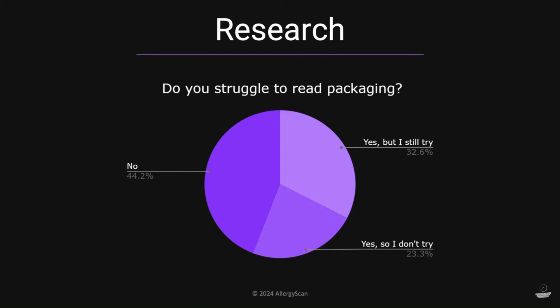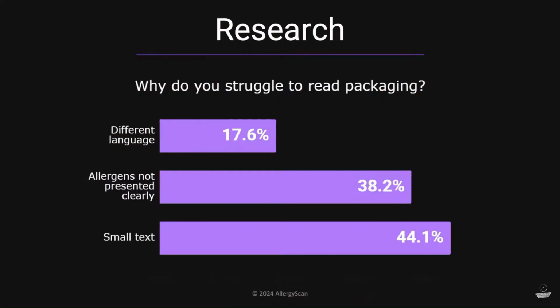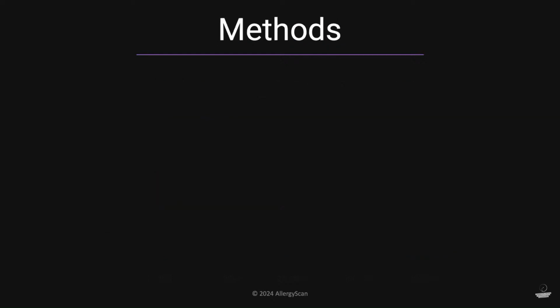This means that every single time they eat or consume or purchase a piece of packaged food, they're risking an allergic reaction. Here are the top 3 reasons why they struggled to read the labels. Number 1, small text. Number 2, the allergens were not presented clearly enough. And finally, number 3, there being a language barrier in place.